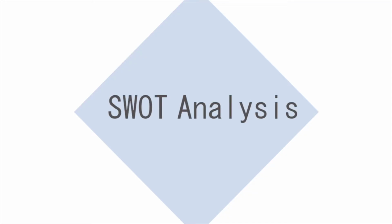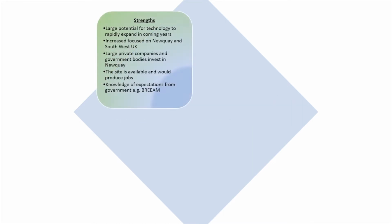Performing a SWOT analysis has established the potential of this project whilst also considering its limitations. Being a new technology, it is expected to rapidly expand due to the large market potential, resulting in the government and companies investing into it. Newquay is a popular destination within the UK, and this project will throw a worldwide spotlight onto it, increasing visitors and boosting the local economy.